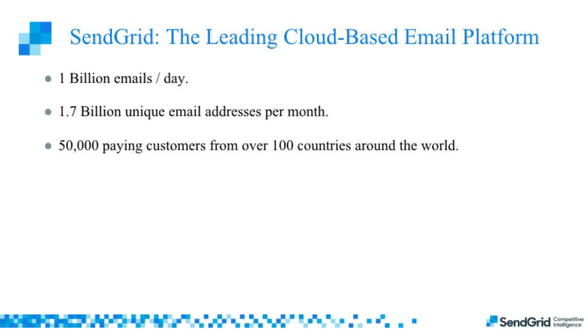To show a little bit of the scale of what we have to handle, we send on average 1 billion emails a day. We have about 1.7 billion unique email recipients that we send to on a monthly basis. We have 50,000 paying customers in over 100 countries around the world. So while it may seem a surprise to some people that email delivery might be a large business, it's actually pretty huge, and it's still a very well and alive channel of communication.